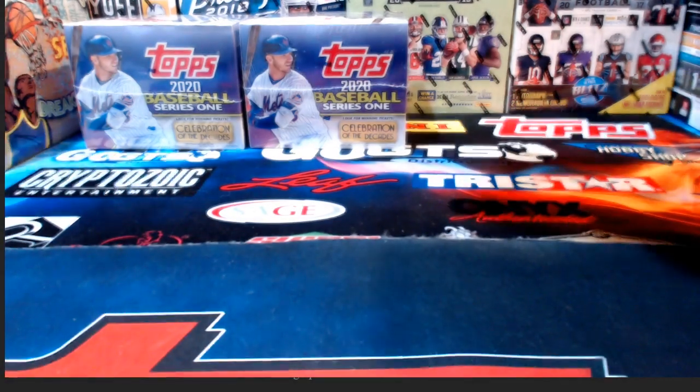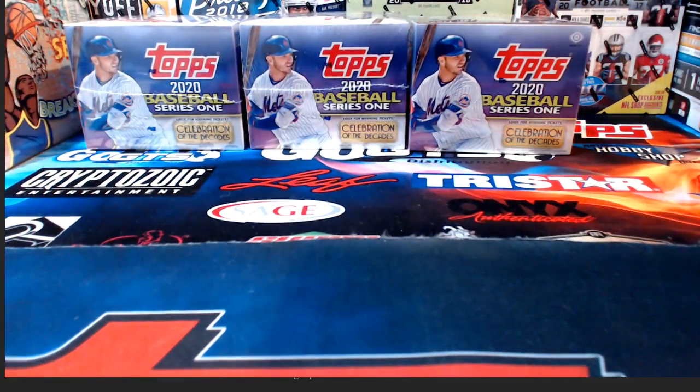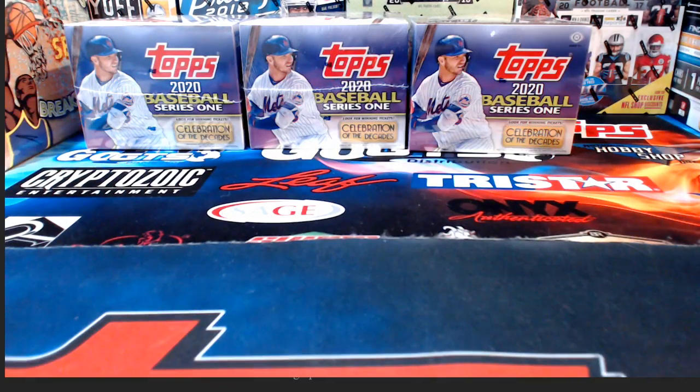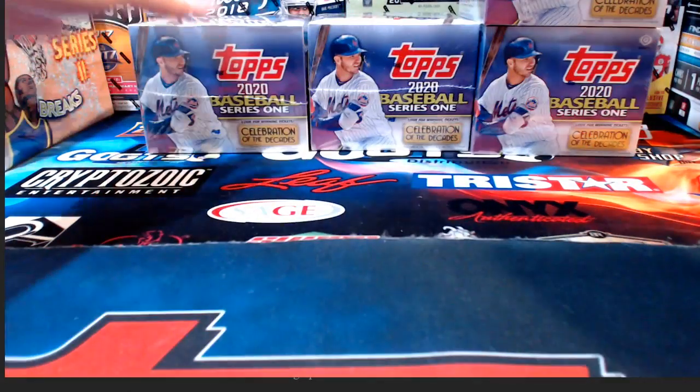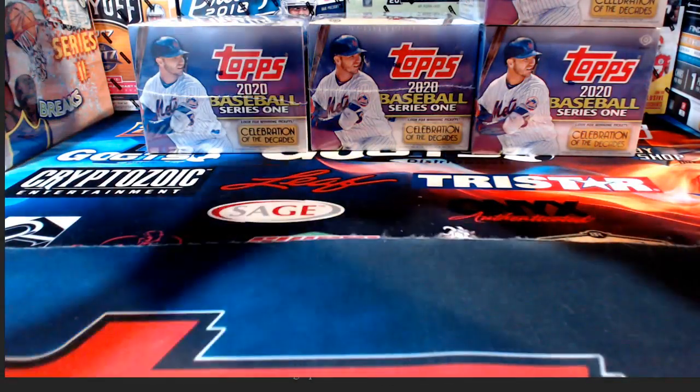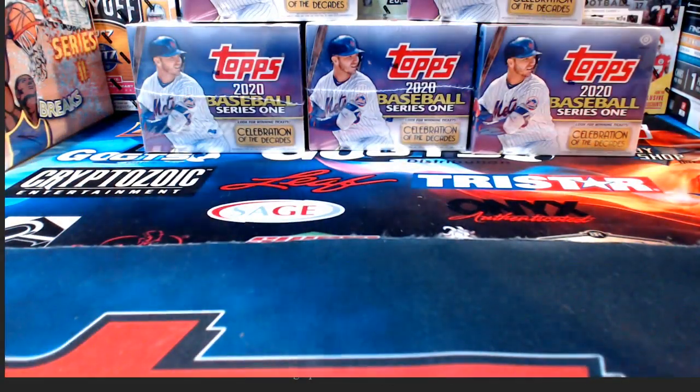In each one of our jumbo boxes, we are looking for 1 autograph hit and 2 relics. Of the relics, one of them will be a manufactured relic, and one of them will be a game-used relic. It'll be player-used or player-worn, depending on if it is a bat or a piece of the uniform or something. That tells you how that works.